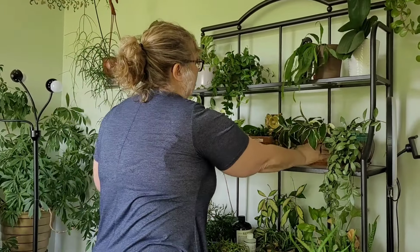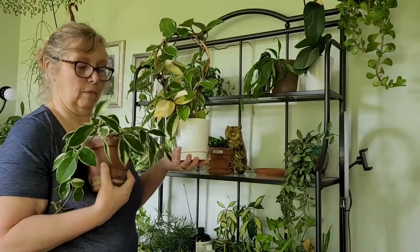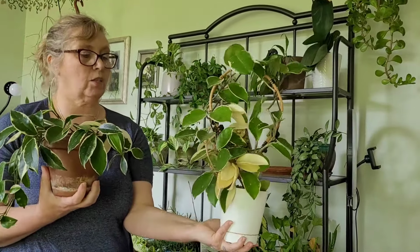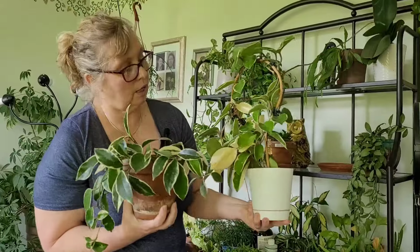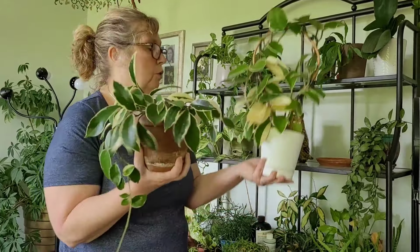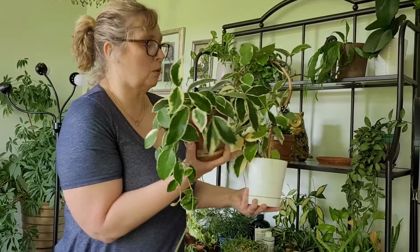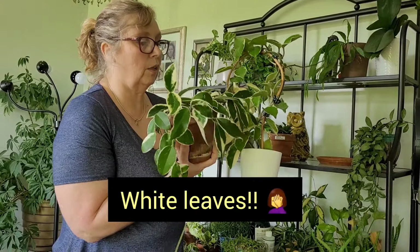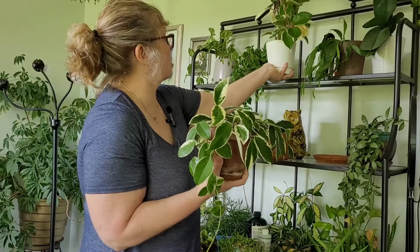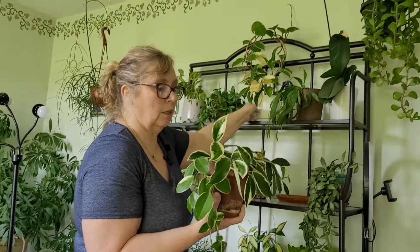So these are both my Hoya Crimson Queens. This one is much darker, and the leaves are much thinner, where this one has thicker leaves. I think there are just different varieties. I do have this one in dirt and this one in pond. But the white flowers on the thicker one stay forever, and that's what I really, really like about this plant. That's my Hoya Crimson Queen.